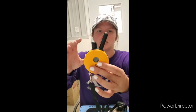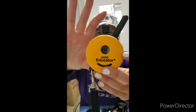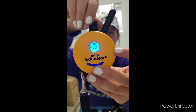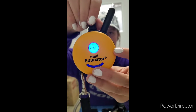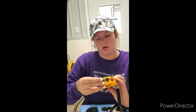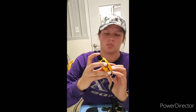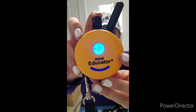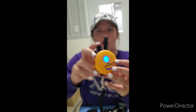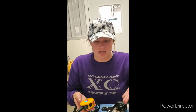So if we need to change the level, we first have to unlock it. So we're going to push and hold the dial right here. Now we can turn it down or turn it up to the desired level that we want for Wrigley. So we're going to turn it back to 30 and lock it back in place. You push down on the dial until the ID is solid again, and then we are good to go. When the ID is flashing, it means that it is unlocked and you can turn the level up or down.